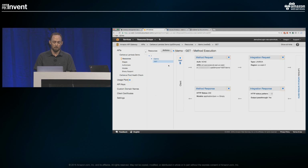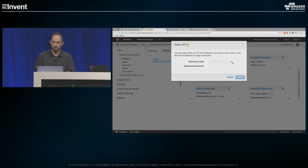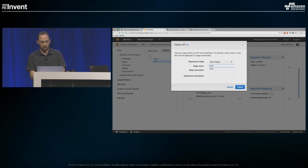So before we're ready to call it from the browser, we need to do what's called staging this, and deploy it rather. So we'll do deploy API, and this will be a new stage, and we'll just go with the default here and call it prod.